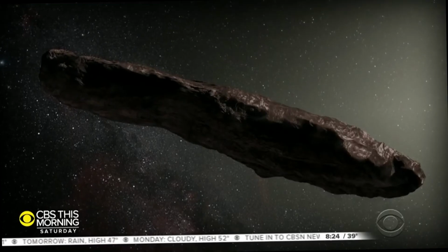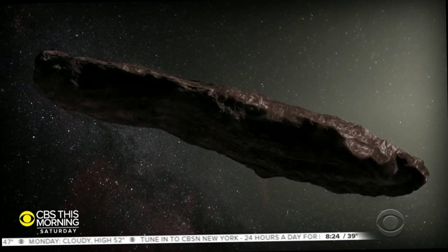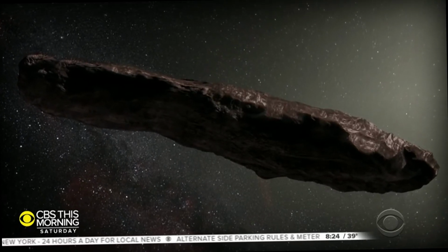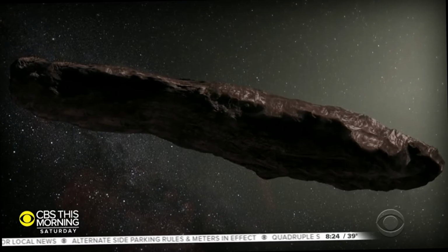One of those colleagues is Time Magazine's science editor-at-large, Jeffrey Kluger. "Among all of the possible solutions or explanations for the fact that this rock is accelerating, the least likely of them all is that there's a natural intelligence aboard that's doing the driving." But Loeb isn't concerning himself too much with his naysayers.